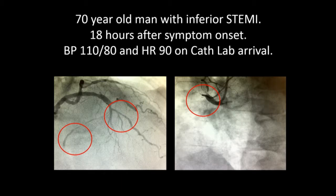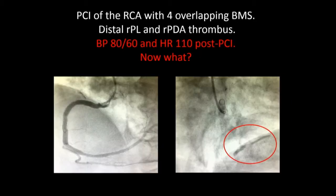He's got some LAD disease. He's also got a thrombotically occluded RCA with some filling in this collateral to a distal RPDA. The team there went ahead and did PCI of the RCA, 4 overlapping bare metal stents, distal RPL, and RPDA had a lot of thrombus burden, as you can see. Blood pressure at this point, though, started to become a little bit more hypotensive, 80/60, heart rate still now up to about 110 post-PCI. And so the question for anybody who's dealing with these types of cases is now what?